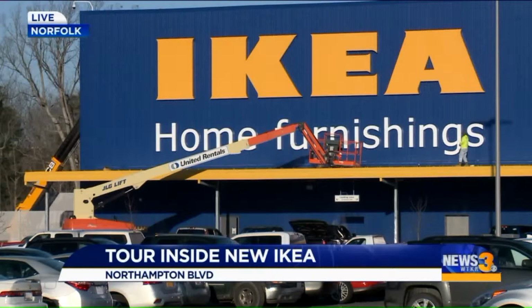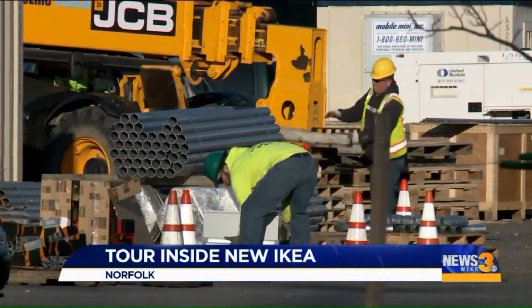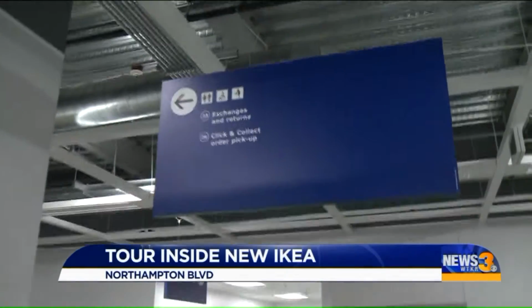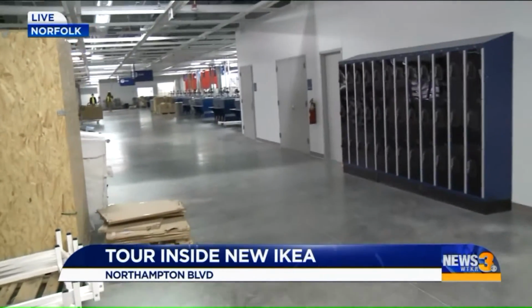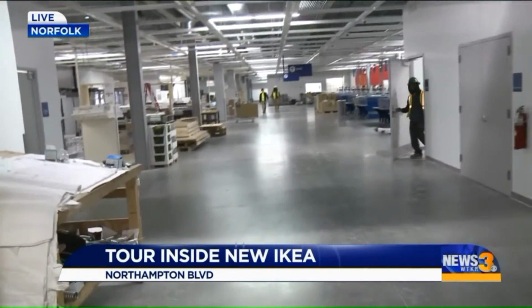Now, the last time we were here was back in November, and that's when construction was earlier in its stages. Now, this will be the Swedish furniture giant's second store in Virginia, the first of which was in Northern Virginia. This location is set to be about 331,000 square feet. 250 employees work here. IKEA says they'll be selling about 10,000 products. Now, this space will also include a 450-seat restaurant serving American and Swedish food, including, of course, meatballs.